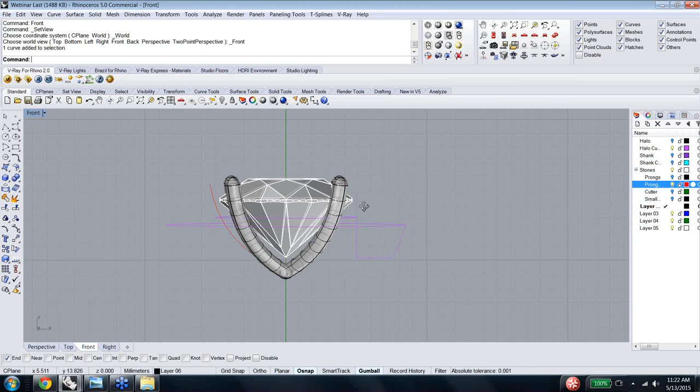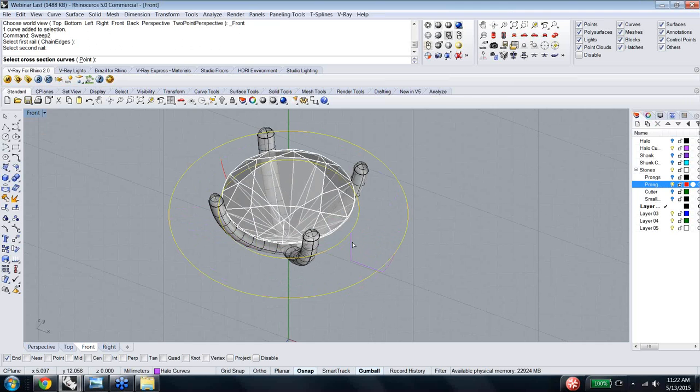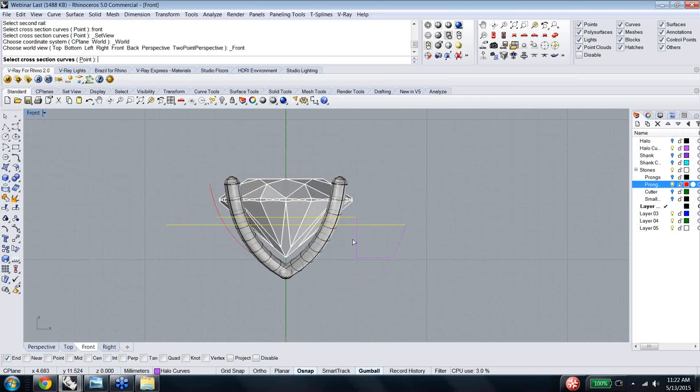or to recenter yourself. So if I'm here and I start a command, like if I'm going to do sweep two rails, which is actually what I want to do, I select my two rails, and then I realize I need to be looking at this from the front view. I can just type in front while I'm working and go ahead and get the view of the front of my object. So I use that a lot. My cross-section curves, this is already created.